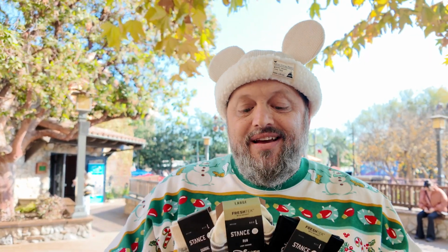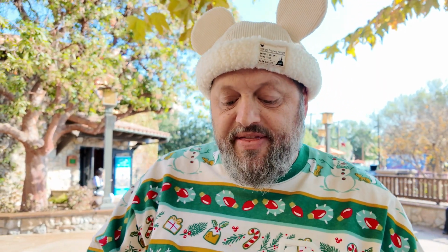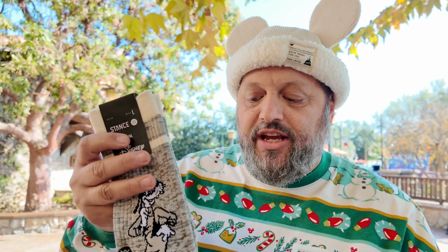How about socks? You know I'm a sucker for Stance socks. And every time I go to Disney Springs, I get new Stance socks. And today they had a Stance booth. So they had some festival exclusive ones. There were some Star Wars ones, but the ones I wanted, they were out of my size. Oh, they had medium left, darn. And then they had some pre-release ones. These don't come out until the summer, but they were releasing a few of the styles early.